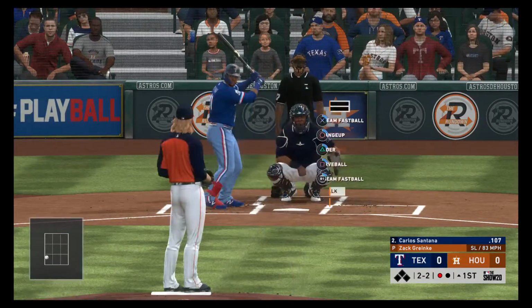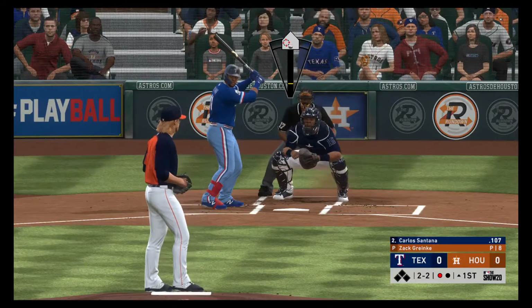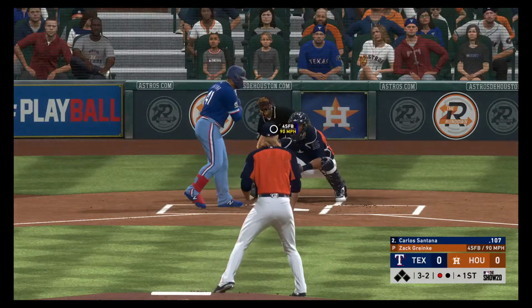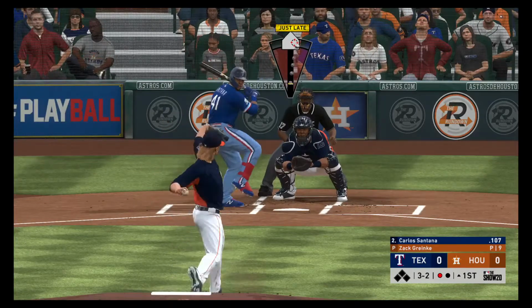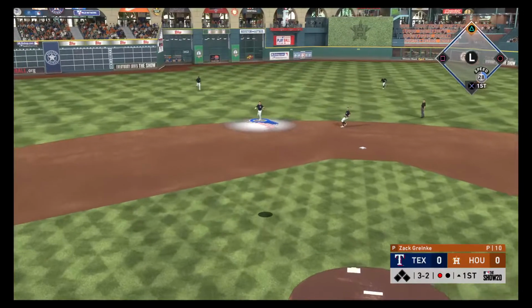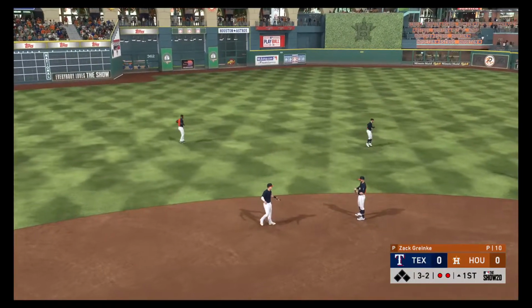Fouled off. Bases are empty, one man out. And this misses, so that'll fill the count at 3-2. Looked to be a pitch that caught a lot of the plate right there, so that might be a little indication of the strike zone we can expect the rest of the way. And there's out number 2.